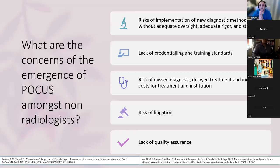Now, there are concerns that I've just shared with you, but there are concerns that are actually expressed by international working groups. And these are some of the aspects that an article that I will share with you today, written by the European Society of Pediatric Radiology in 2021, has covered. I think their major area of anxiety is that we might be implementing point-of-care ultrasound, new diagnostic methodologies based on that, without adequate supervision, without adequate rigor, and without clear standards.